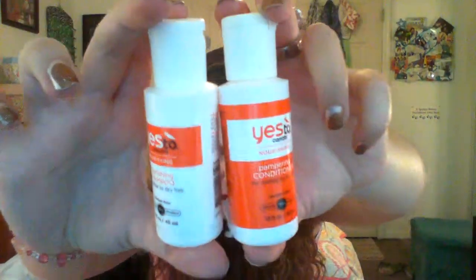I also used up these little bitty babies. These are the Yes to Carrots Nourishing Shampoo and Pampering Conditioner. So there is one thing I want to mention about these, and I know a lot of people have their opinions about it, and I'm not trying to start controversy.